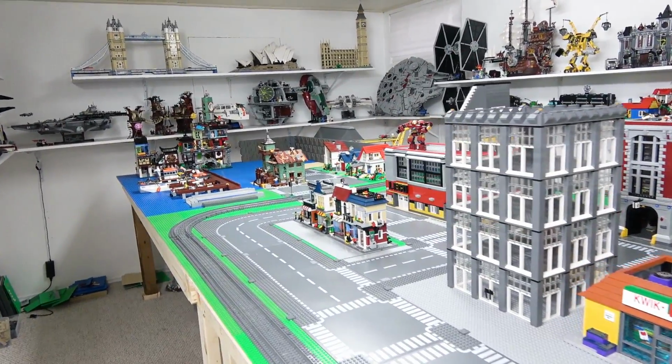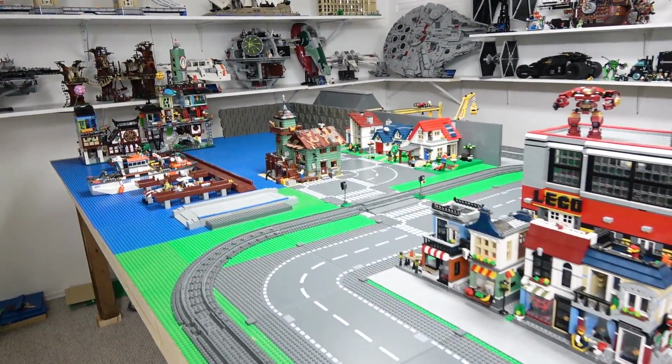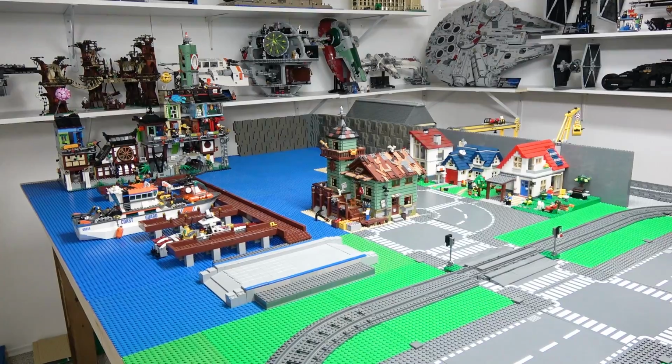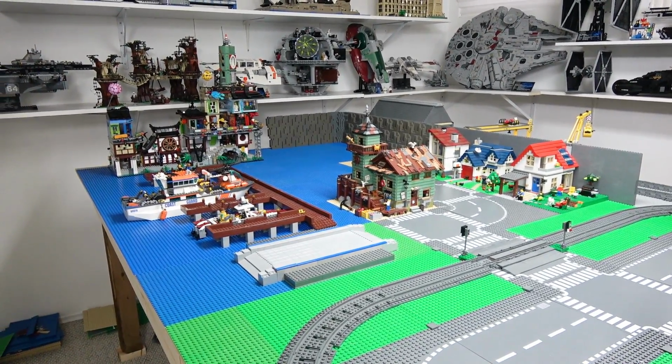Yeah, but most of the changes happened on this side of the Lego city, where you can see these little mini modular buildings, and also this cliff edge that I've started working on. I changed the residential buildings, spun them around, and also changed the water as well.